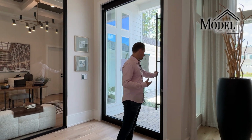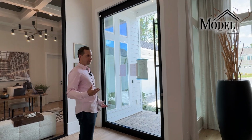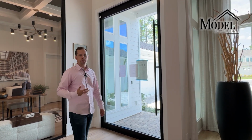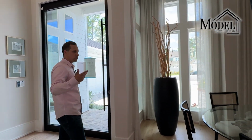Talking with ICI, this was, I believe, a $40,000 to $50,000 door, but I think we all can agree it's something different that you don't normally see very often here in Northeast Florida, and definitely becomes very much a focal point of this house. Now, a couple other things too with this floor plan.